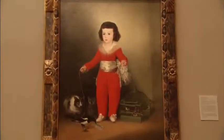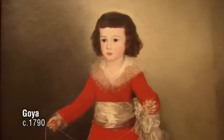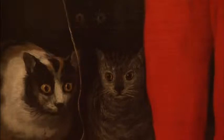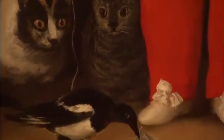Next to wear the mantle of master in Spain was court painter Francisco Goya. The child looks out kind of innocently. There is evil in the painting. You can see in the shadows these sinister eyes of these cats that want to jump on the birds and eat them.